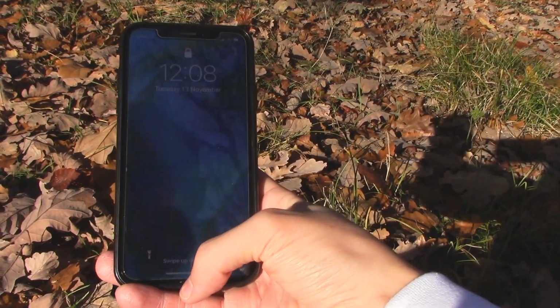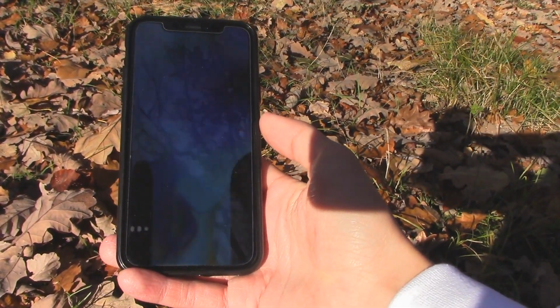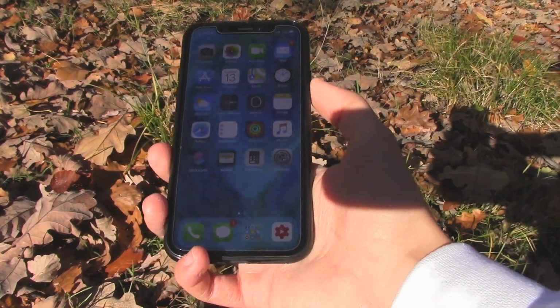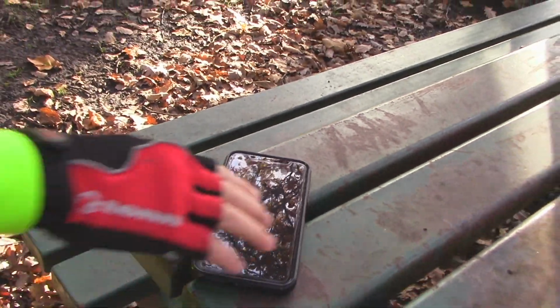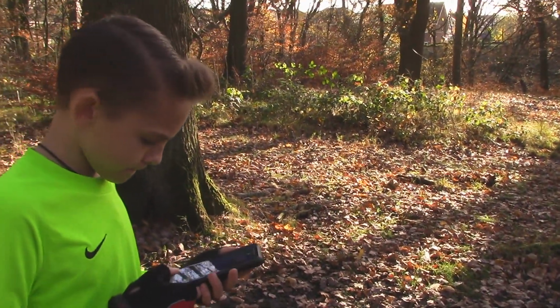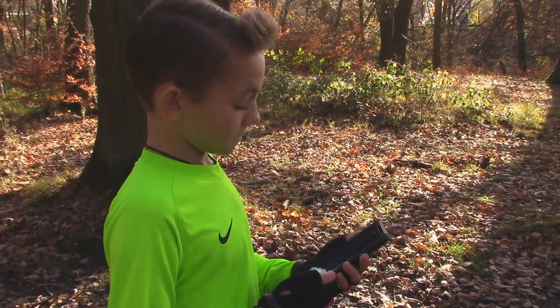I must say, it is sometimes a struggle when you're using it in direct sunlight with sunglasses on, but other than that, I've not really had many issues with it, unless of course my siblings steal my phone and just look at it 5 times, then I have to put in the passcode, but that's besides the point.